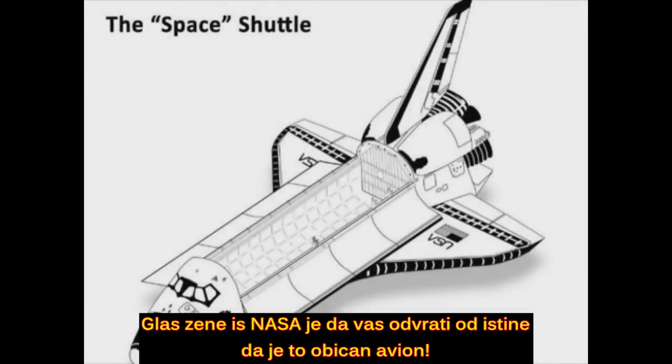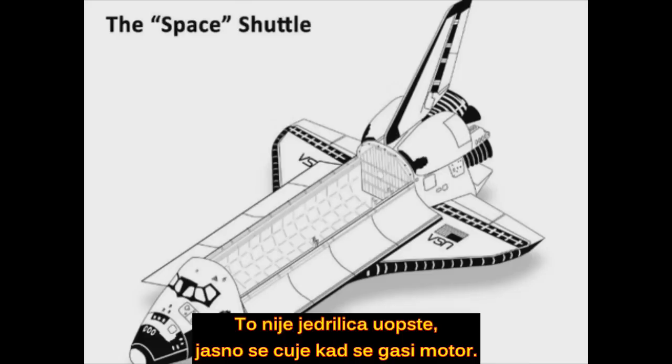Undoubtedly, the nice woman from NASA, employed to state the bleeding obvious, is there to distract you from the fact that it's a bloody jet plane, tarted up to look like a space shuttle. It's not a glider at all. You can clearly hear the jet engines powering down.